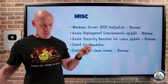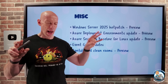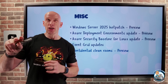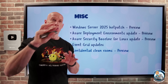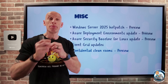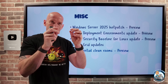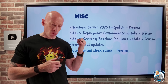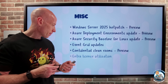Confidential clean rooms are in preview. So this is all about the idea where I have different parties wanting to collaborate, but they don't want to share their data with each other directly. So imagine I had financial institutions and they want to be able to share what financial actions their customers are doing without sharing the individual customer details. So the clean room lets them collaborate on some set of data without being able to see each other's data specifically. So if I have PII, health information, these are really powerful for those multi-party type collaborations. So go and check that out.